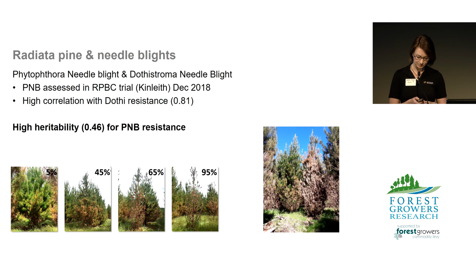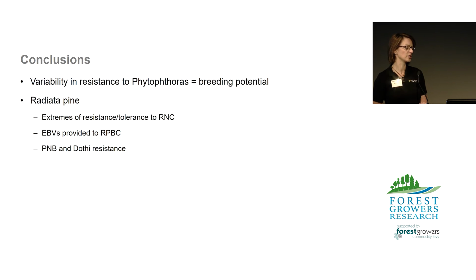So just in conclusion, we've got variability. That's step one if you want to breed for anything: you've got to have natural variability from which you can pick your extremes to make gains in the next generation. And we've got this both in radiata pine as well as kauri and the apple rootstocks as well. This means that we have got potential to breed, and that in the midterm we hope to have some strategies to help get resistant material to these various Phytophthora diseases.